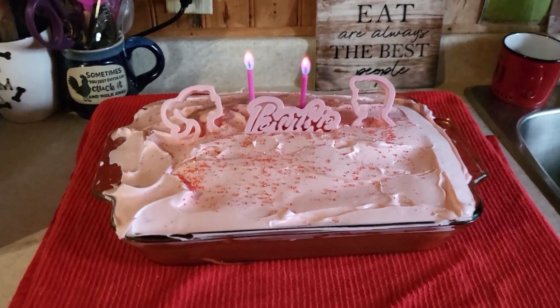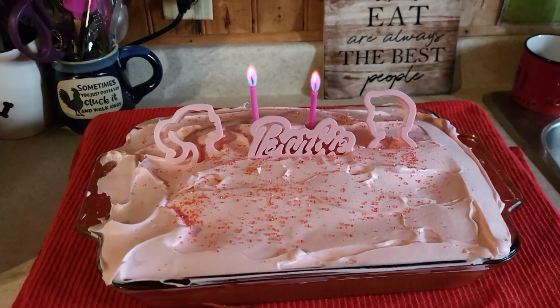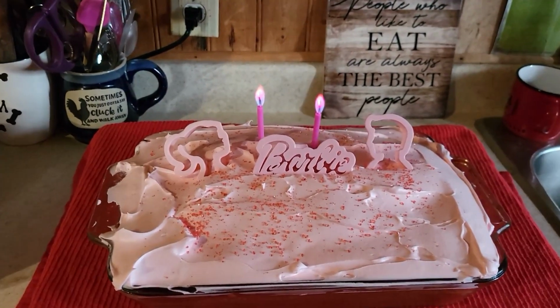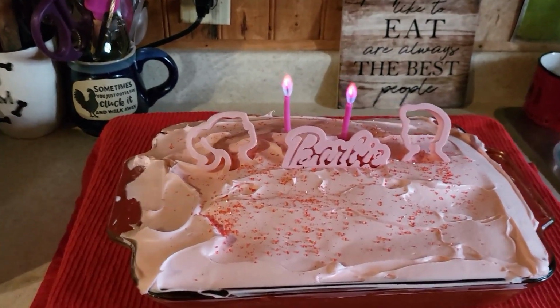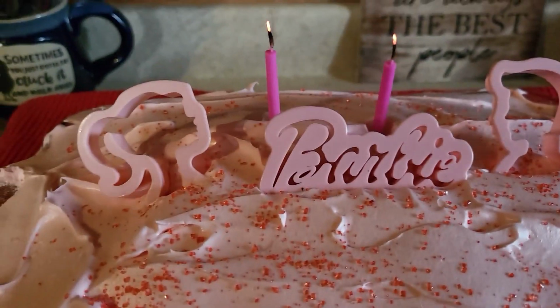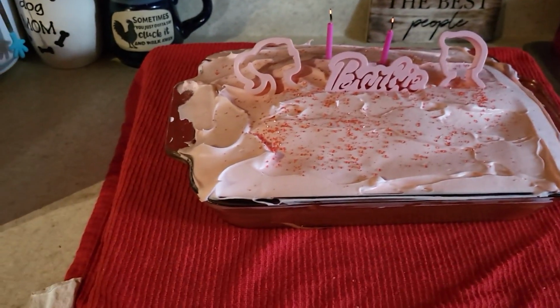Okay, guys. There's my Barbie cake. The guys are coming in after for a piece. But we're going to have our piece right now. Let me cut into this baby. Make your Barbie wish, everyone. Make your Barbie wish. Let's blow those candles out. Yeah, all your wishes are coming true.